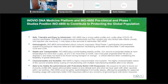Of course, everybody on the call this evening will be aware of the fantastic efforts by Pfizer, Moderna, J&J, Oxford, and AstraZeneca at generating remarkably efficient and effective vaccines for COVID-19. And of course, they're being widely rolled out globally now against this pandemic.